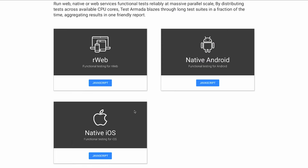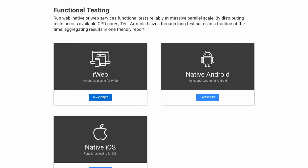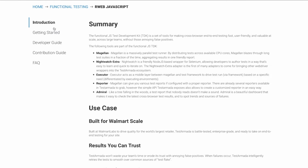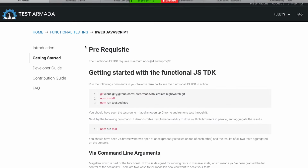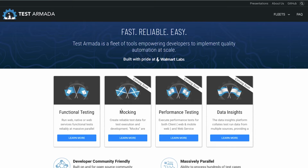They are internally available at Walmart, but we are going to open source them very soon. The way it works is, if you want to know more, you come to functional testing and click on learn more, and you see all the different platforms we support. If you are targeting a certain platform, let's say remote RWeb, how you get started, the developer guide, all that information is here. This applies to all the other fleets also, so you know exactly how and where to use these things. And all the things you see here are already open source on GitHub, so you can go to github.com/testarmada, that's our GitHub link. You can see all our projects there and start using them.